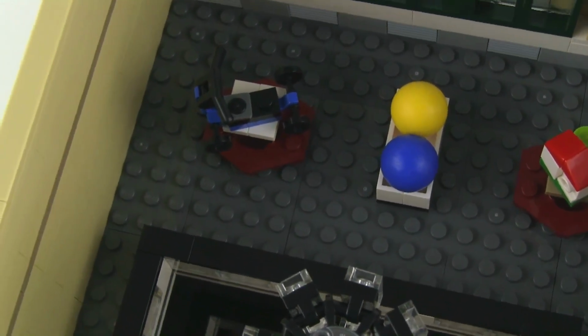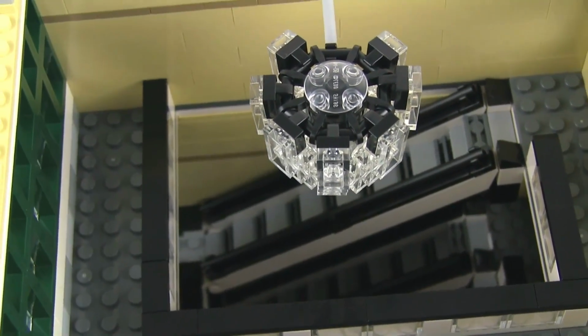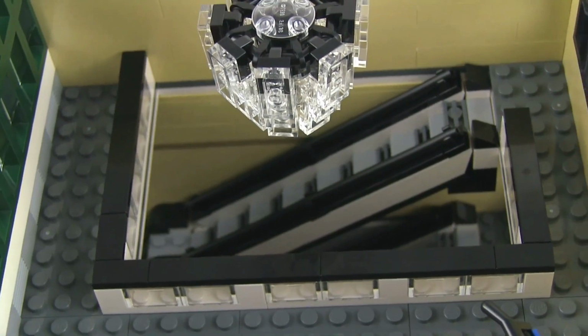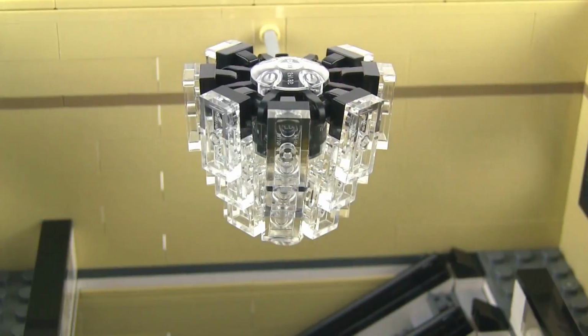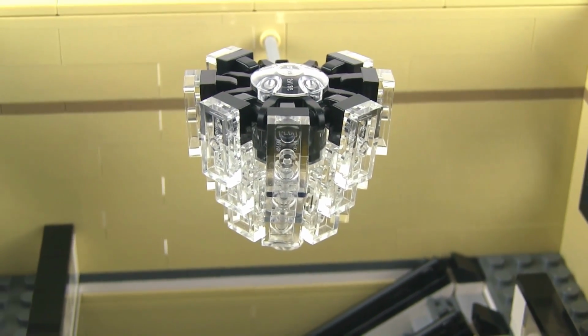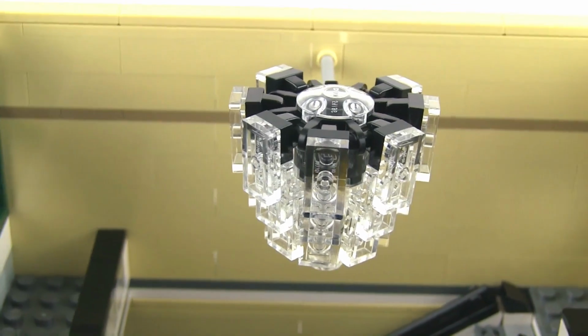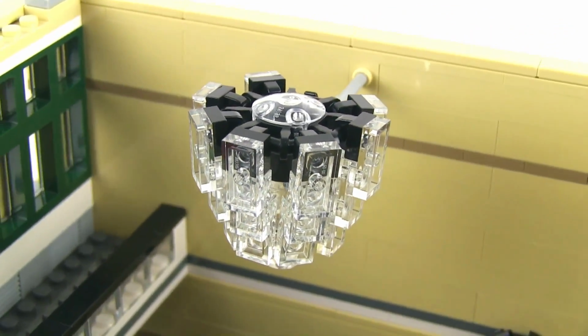But if you rotate this around over to here on the other side, over that open center section, they have a very nice kind of chandelier sort of detail up there. Going to be kind of hard to just squeeze the camera in, but there it is. Lots of clear pieces used there. Sorry for the jiggliness of it right now. I'm holding the camera by hand, but that's a very nice looking thing.